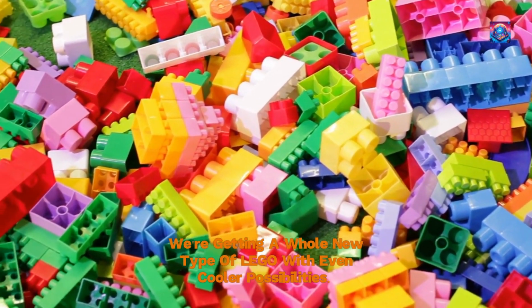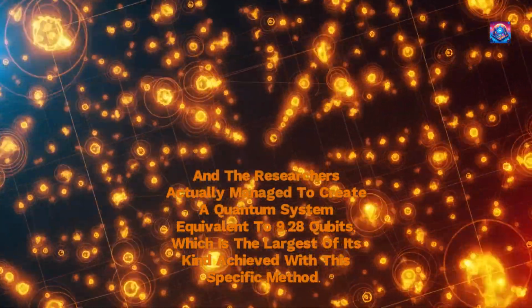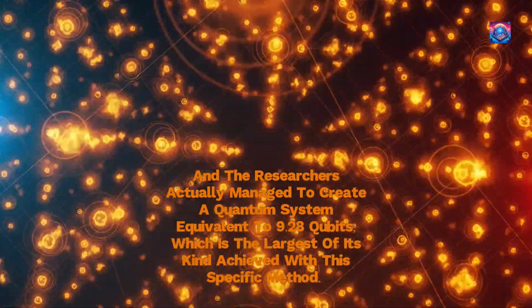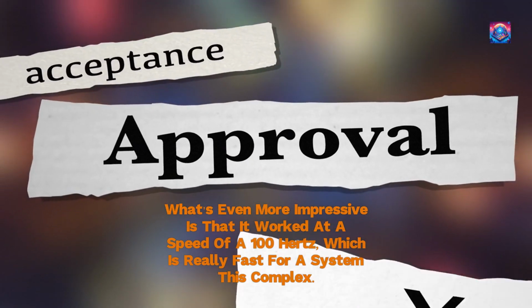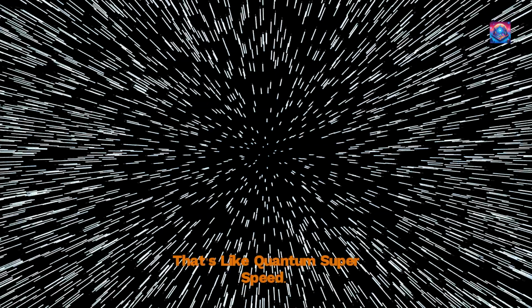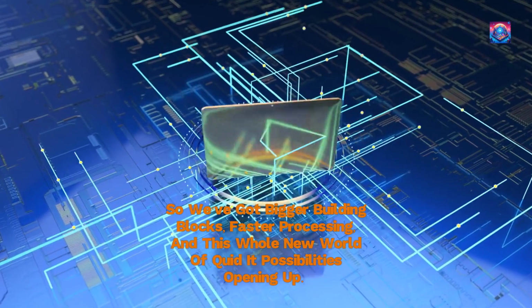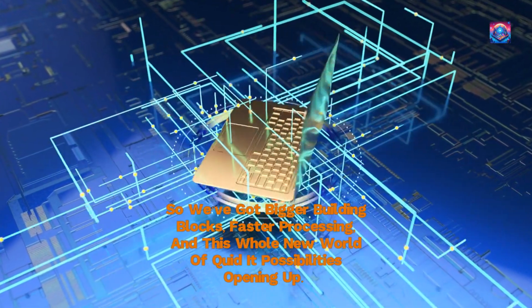Exactly. And the researchers actually managed to create a quantum system equivalent to 9.28 qubits, which is the largest of its kind achieved with this specific method. What's even more impressive is that it worked at a speed of 100 hertz, which is really fast for a system this complex. That's like quantum super speed, right? So we've got bigger building blocks, faster processing, and this whole new world of qudit possibilities opening up.